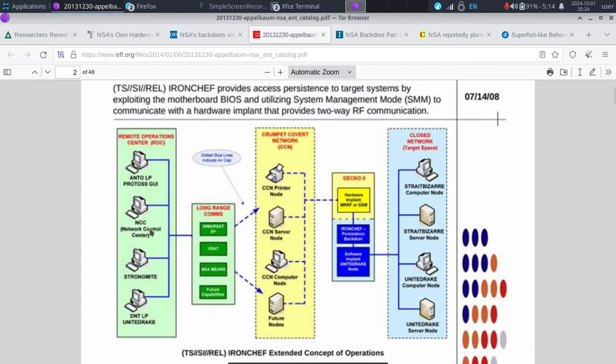And we can even learn more when we take a look at some of the releases of those leaks that are now public and published by journalists. So this is all public at this point. This is on the Electronic Frontier Foundation. Now you can see that the targeting of BIOS, motherboard, UEFI is the number one interest.